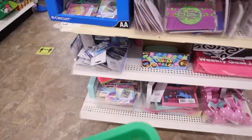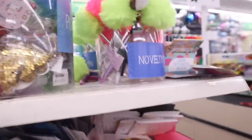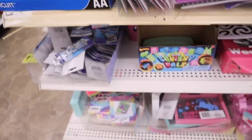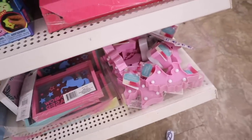Honestly, they have the best stuff in the front. So look at these lip glosses, coin wallets again, pom-pom pens. Oh my gosh, you guys, you guac my world. Bracelets, glow squishy pals. There's nothing left, but look at this pink unicorn that lights up.